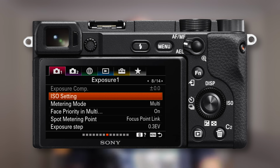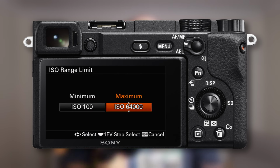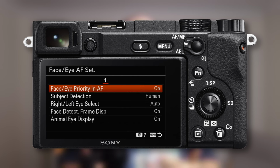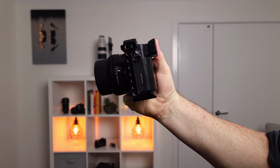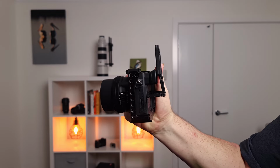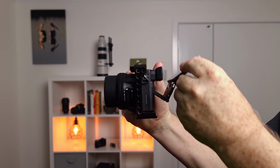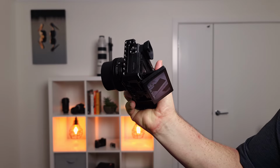The ISO sensitivity ranges between 100 and 32,000, expandable to 102,400. It has 425 focus points and human and animal eye AF. On the back, it sports a 2.95-inch LCD touchscreen that can be tilted upward approximately 180 degrees and downward approximately 74 degrees. All of this and so much more packed into a body that weighs just 403 grams or 14.3 ounces.